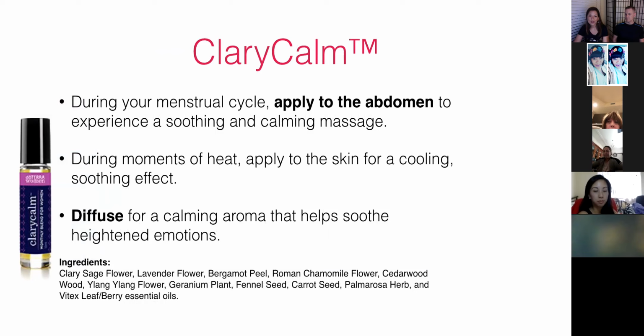Okay, so Claricalm, it's like a liquid form of phytoestrogen. You can see the ingredients: clary sage, lavender, bergamot, Roman chamomile. These are oils that are very good as antispasmodics, with cramps and things. Geranium, so many floral oils here, okay? And in floral oils, just remember, it helps calm you and it helps balance hormones, okay?